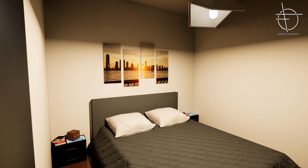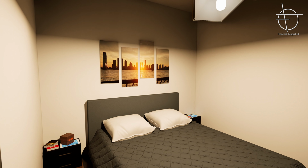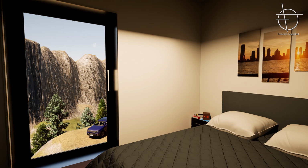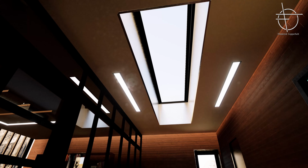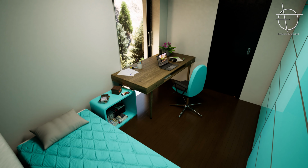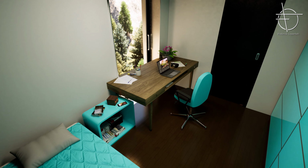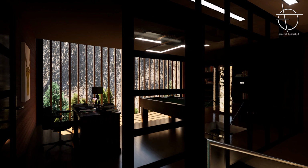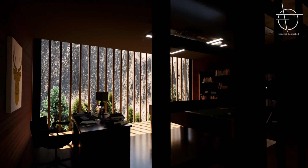On the third floor, there is a master bedroom with a beautiful bed and side windows that offer views of the forest outside. On one side of the hallway, illuminated by a skylight, there is another bedroom. And on the other side of the bedrooms, there is a beautiful studio. The studio offers a stunning view of the natural surroundings outside.